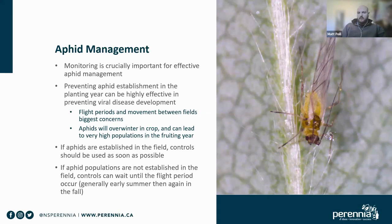Generally, the best way to prevent this is practice biosecurity between fields, move from new fields to old fields to prevent that introduction. And so preventing that establishment will hopefully prevent you from having overwintering populations in the field and that potential for high populations developing very quickly in the field from those overwintering populations. If aphids are established in the field, control should be used as soon as possible in the spring. And if you do not have aphid populations established, you can wait until your scouting service either finds aphids or you can apply controls once there is reports of flights in your area.